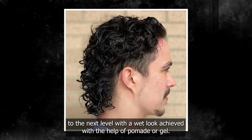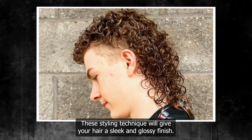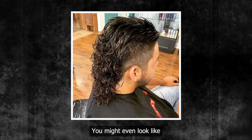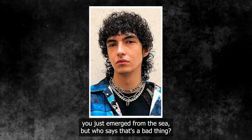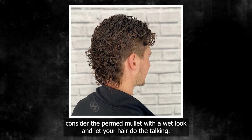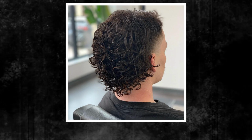a wet look. Achieved with the help of pomade or gel, this styling technique will give your hair a sleek and glossy finish. You might even look like you just emerged from the sea, but who says that's a bad thing? So if you're ready to rock a bold and daring style, consider the permed mullet with a wet look and let your hair do the talking.